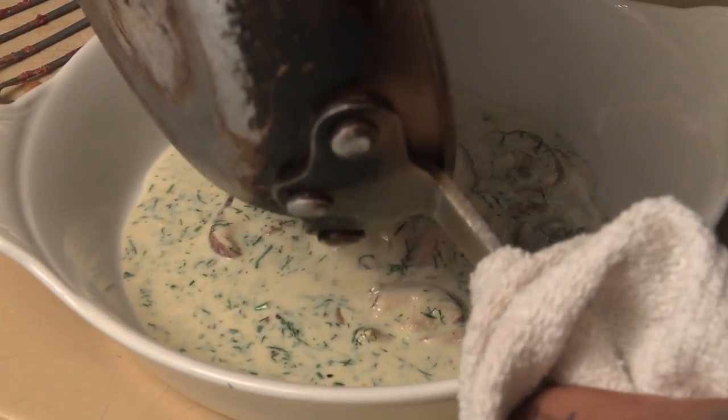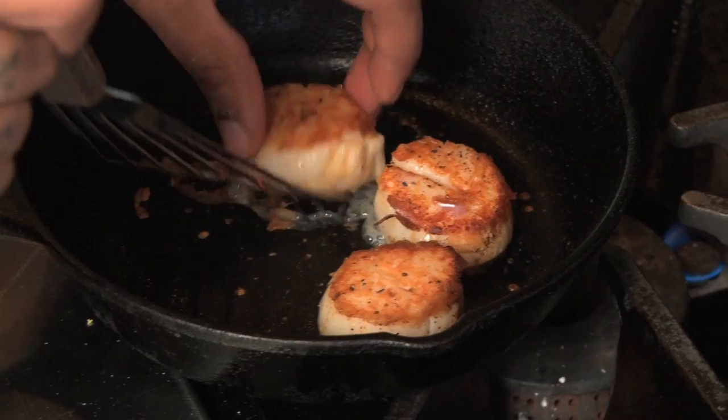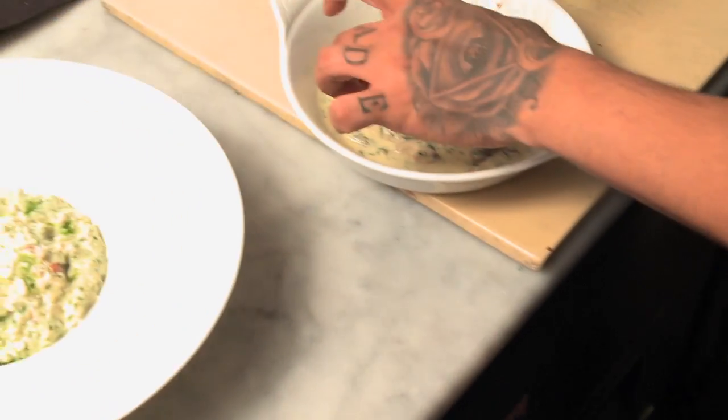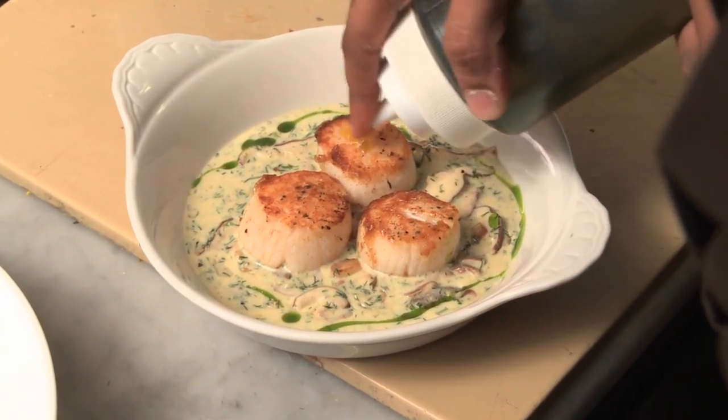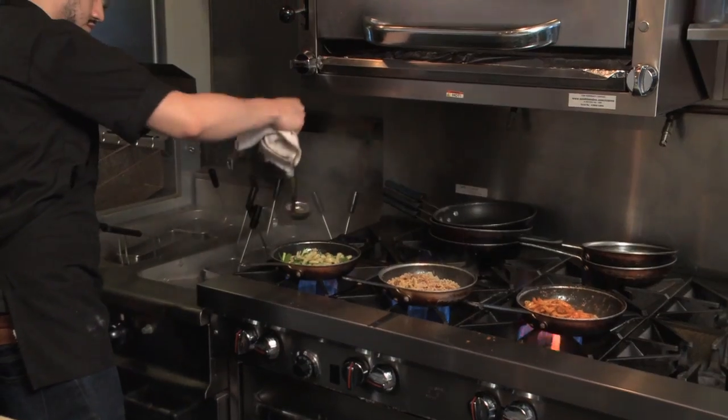So reduced heavy cream, parsley, garlic. Actually, we got some dill in there, garlic. Just a little olive oil with the scallops. Good to go. Pasta water.